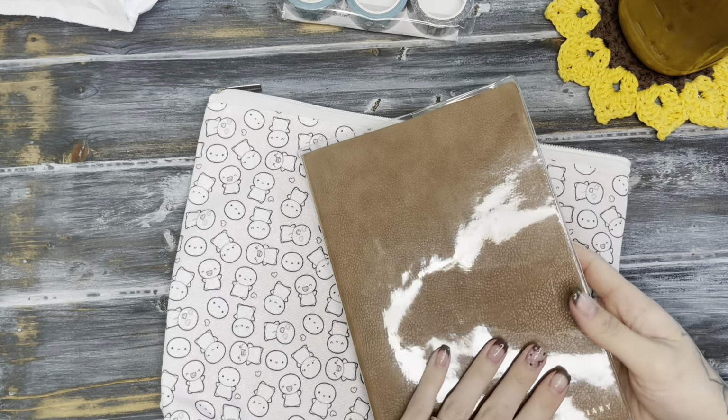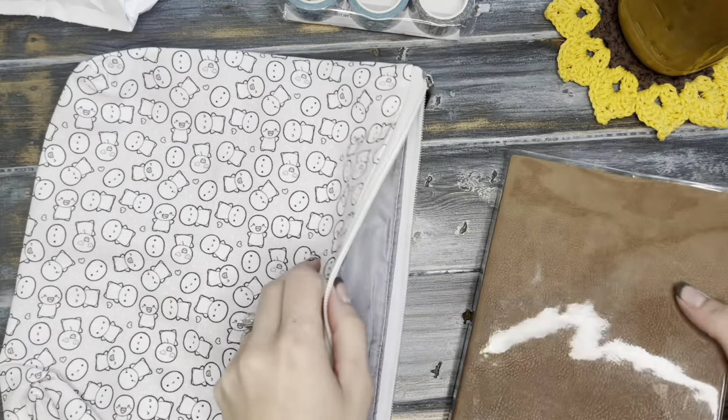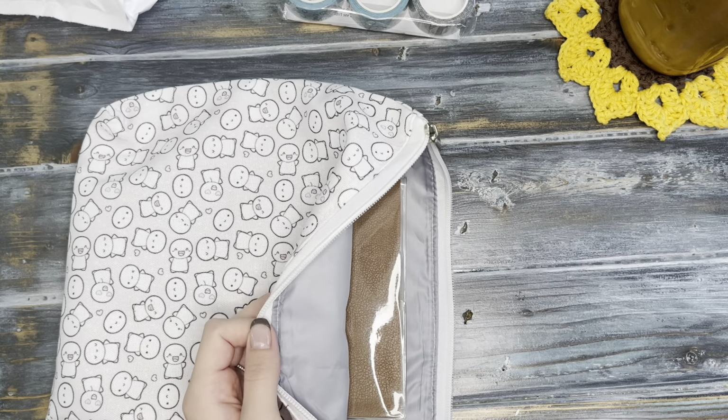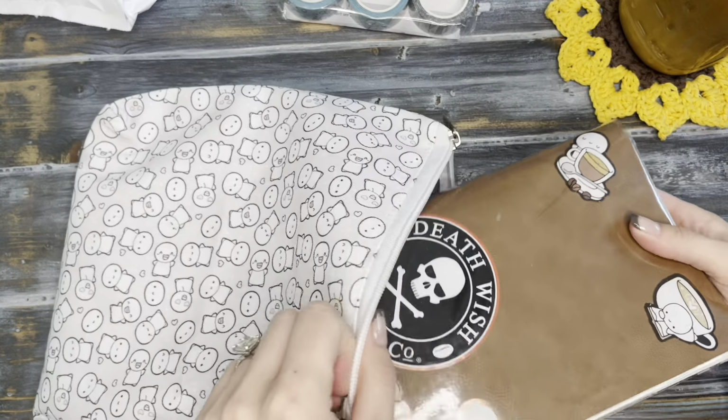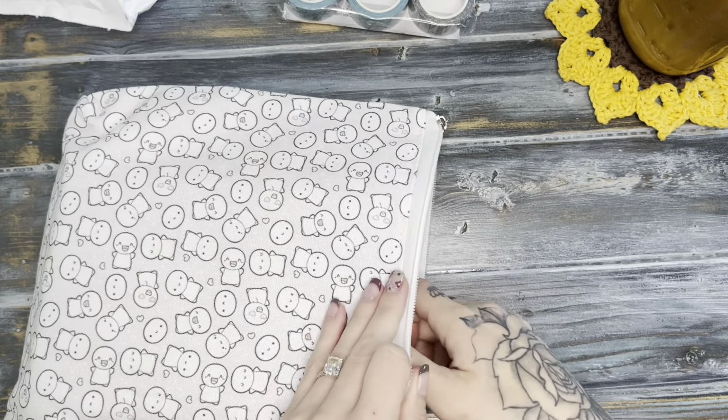Alrighty, so this is my 5-year diary. I've been doing pretty decent with it, but put that in there just like that. And then this is my A5 common planner. That's what I use every day.